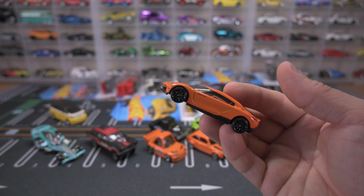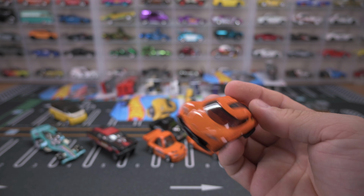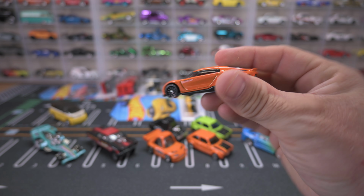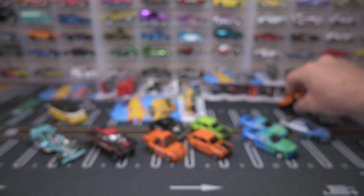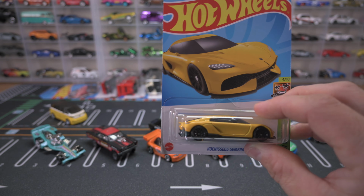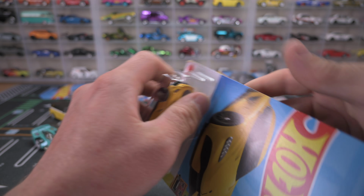And what's spectacular about this orange one is that it has red interior. That is super cool. And it's got a little opening in the glass. I don't know if you guys can see it right there on the driver's side window. Super cool. Very nice details on this Koenigsegg. I'm definitely digging it. I'm definitely a fan of it. So now we got this awesome yellow, which is gonna look great next to that ID Buzz. Let's go ahead and get the yellow one open.